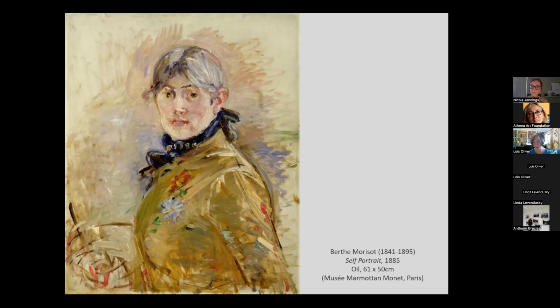But only one woman had received the Légion d'honneur by this date, and that was the celebrated animal painter Rosa Bonheur. And I think that what Morisot is doing here is asserting her own new, bold, impressionist vision. And she was such an important figure. She was a core founder member of the Impressionist group.